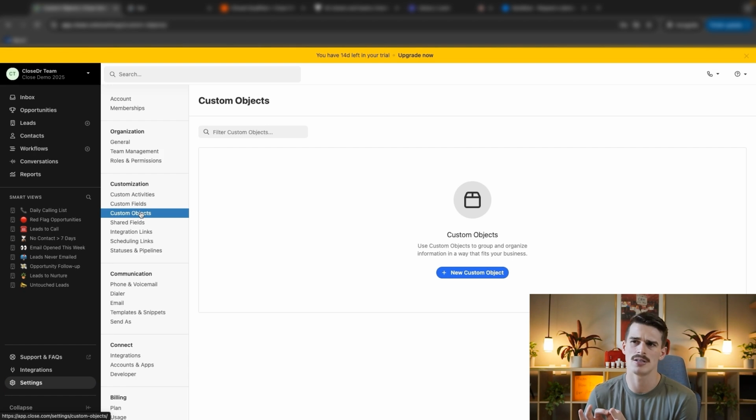Custom objects are like an activity or field, but it doesn't really fit into one of those. I rarely see someone using these. It usually is used if your hierarchy or your lead structure is a little weird inside of Close CRM. If you feel like nothing fits in, maybe it fits in a custom object. If you're not sure, email their support team, support@close.com.